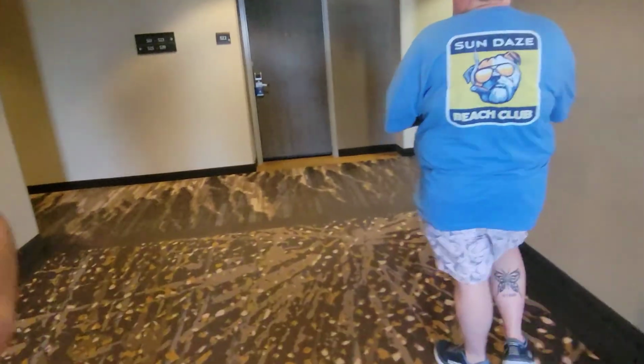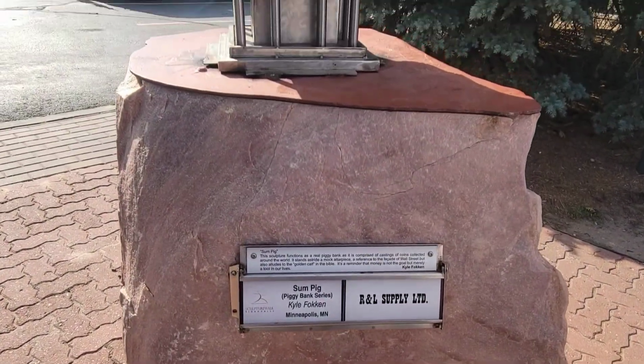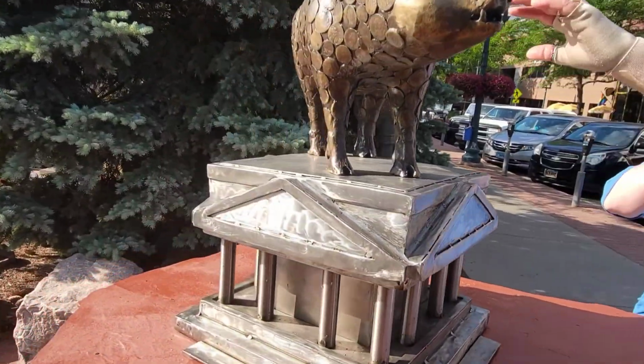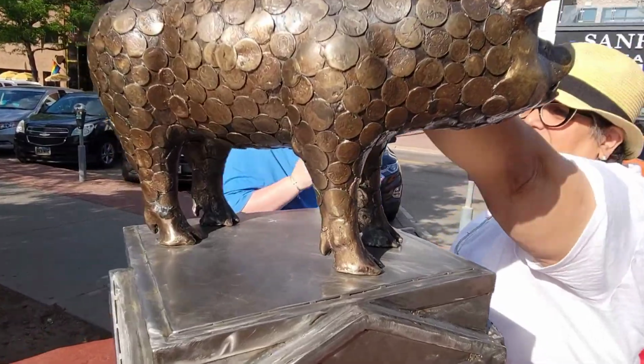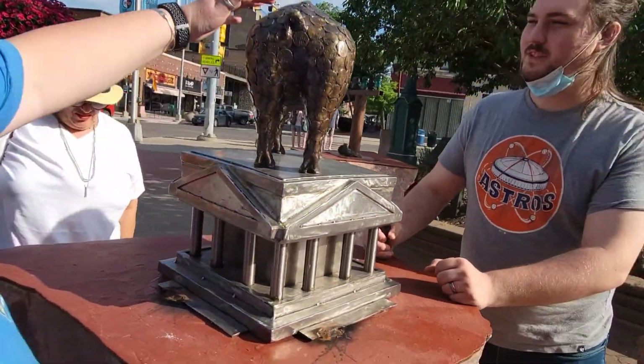Get off the elevator and our room is right there. Wonderful. Oh, so it's a real piggy bank. Piggy bank. So it's collecting coins around the world. Put a coin in it. Yeah, it's a piggy bank.